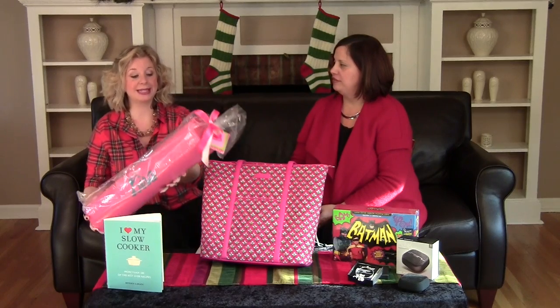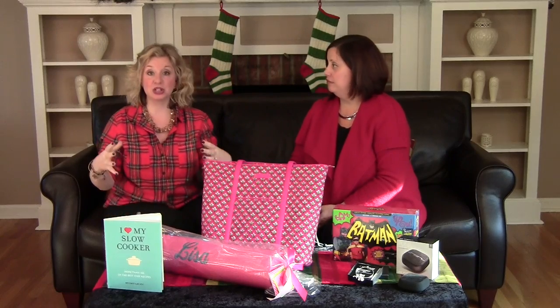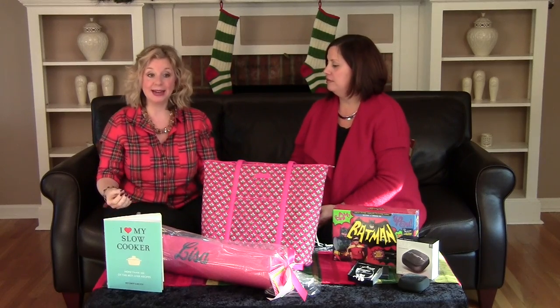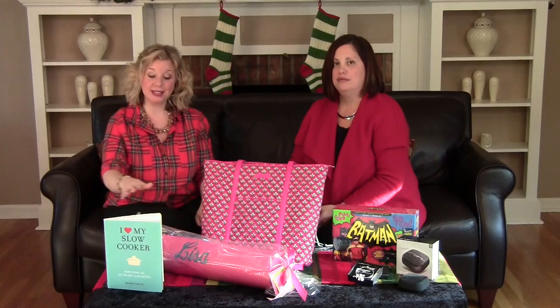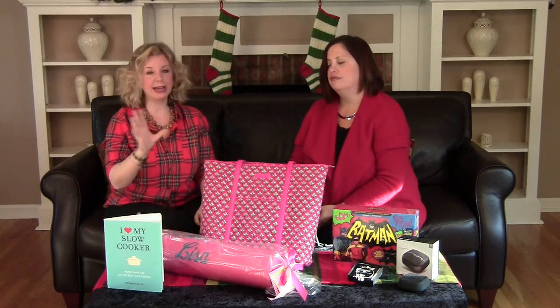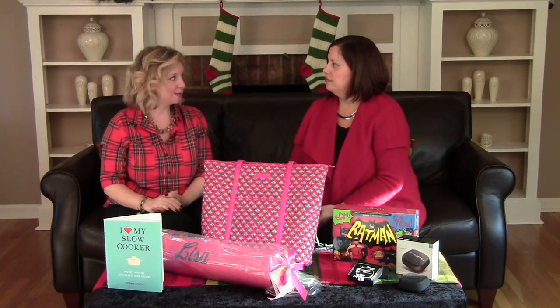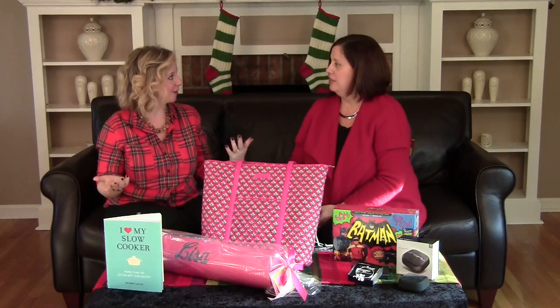Over at myyogamat.com, they also make mats for dogs. So you can get a little doggy mat. You can get a placemat, a baby mat for your child. It's all made out of the same material that the yoga mat is made out of. And the prices range around the $40 range, but just so fantastic. And who doesn't love something personalized for a gift for the holidays?